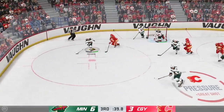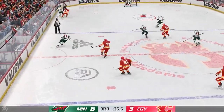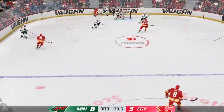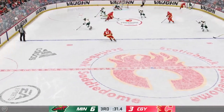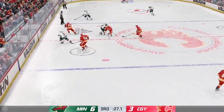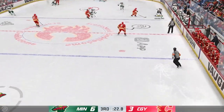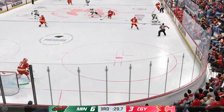Oh, what a save on the play! Oh, that's such an athletic save, James. I mean, that's just all about compete and finding a way to get to the puck. Minnesota's looking to break out. Scooped up along the wall by Scandella. Here they come.